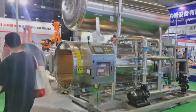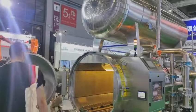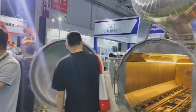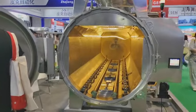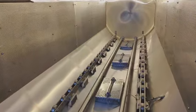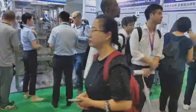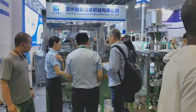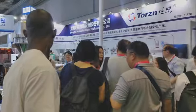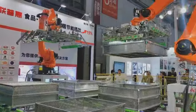What's this? That equipment is huge. Looks like two pipes. They look like two pipes. Let's go and have a further check. Like a tunnel. Great. Here we go. You're working.